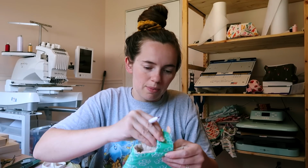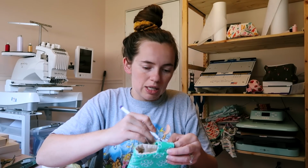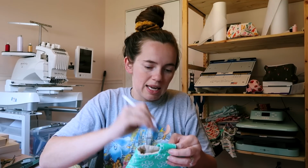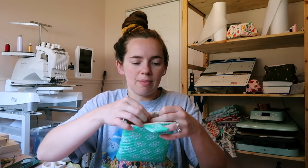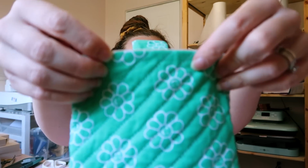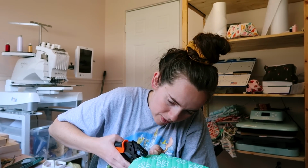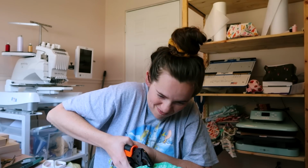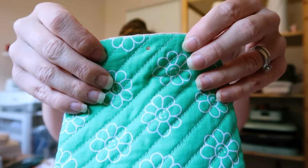Oh, my hole's a little messed up. I'll say, okay, that looks good. Take my marking pen and dot it. And then, it might be hard to see on camera, but I have a little dot where I'm gonna poke the other hole. So I'll just do the same thing that I did with the other one. Just find the hole. Bop. And then you got a little hole.